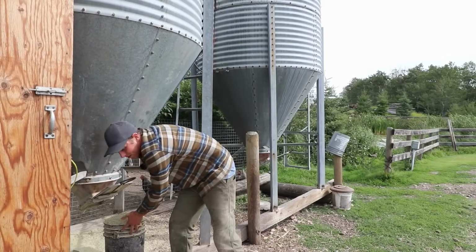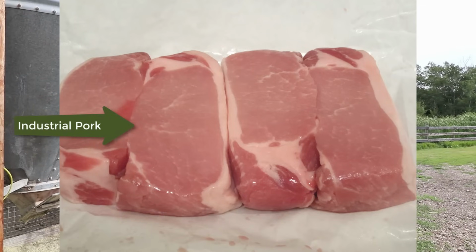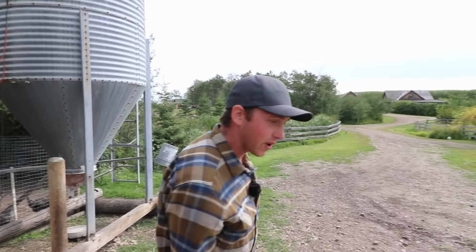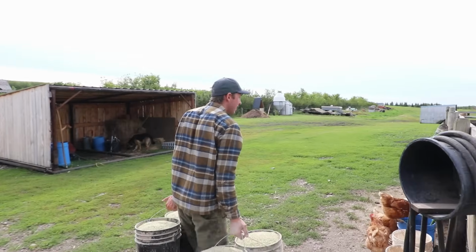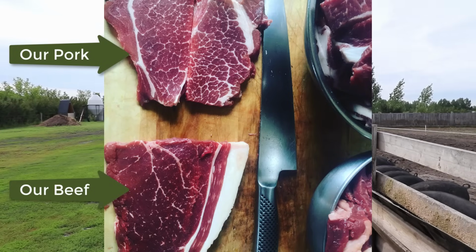You get pork that looks like it's white, whereas there's been times when I've gone over to one of my customers' house for supper, and I can't tell, because I didn't make the roast, I can't tell whether or not we're eating beef or pork because our pork is so dark.